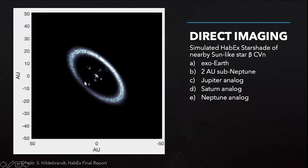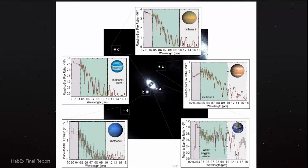Actually, I have to put my glasses on to be able to see it. But it's tricky, right? Because it could be embedded in zodiacal dust. We don't know how much dust other systems might have. It's right there, probably hard to see, peeking out against the edge of that dust. And then B, C, D, and E are other planets in the system. So HabEx would observe 50 sun-like stars and could find these and could also get spectra of them.